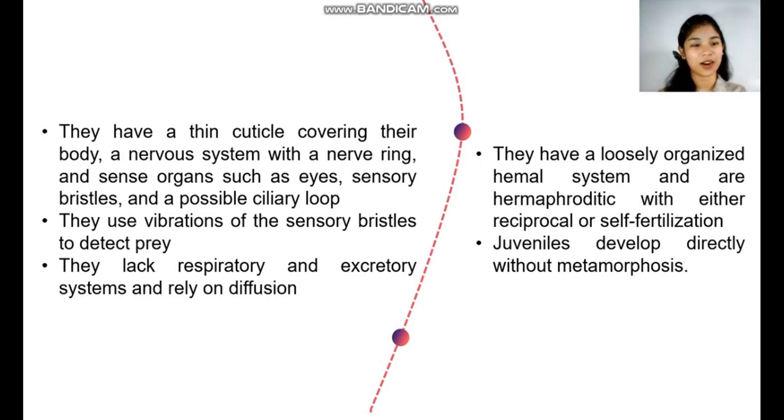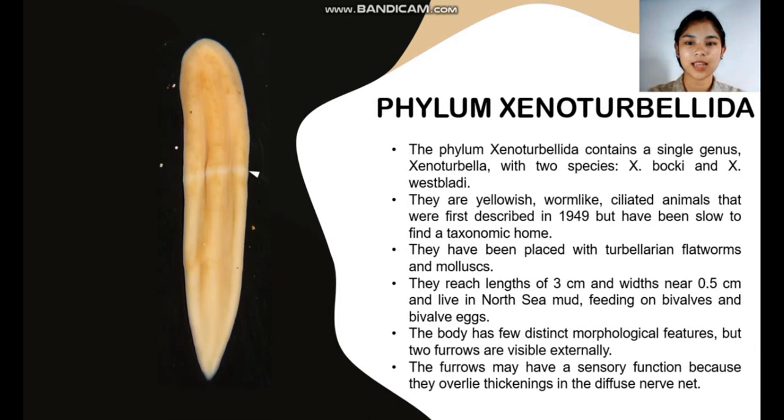And they have a loosely organized hemal system and are hermaphroditic with either reciprocal or self-fertilization. So, hermaphroditic mo to siya. Naa niya ang both male and female organs. And the juveniles develop directly without metamorphosis. Moving on to the next phylum, let's talk all about phylum Xenoturbellida.